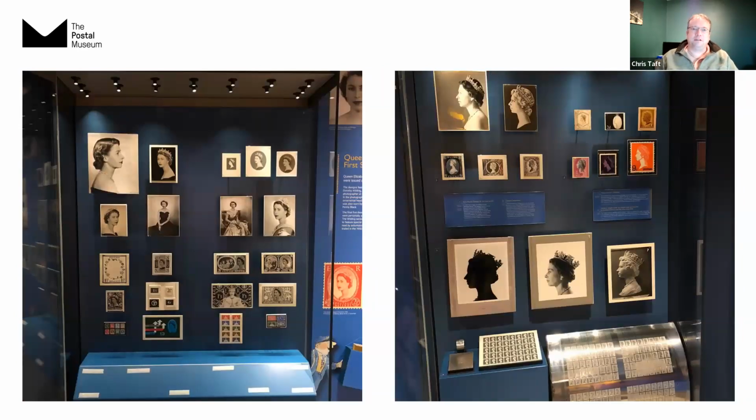LB2, the second phase of our contribution, was a slightly bigger display, a retrospective, but a reflective, respectful look back at the way that the Queen had been portrayed on stamps and in the post throughout her 70-year reign. This display is still on at the museum. It's intended that this stays for quite some time. It will be replaced in time, but for now, this stays.